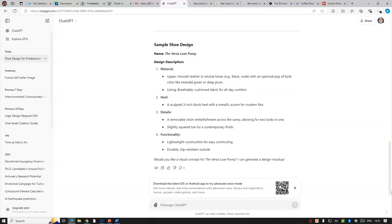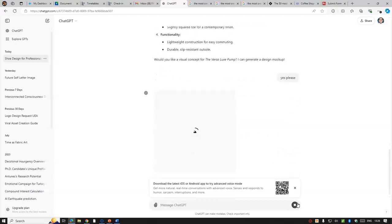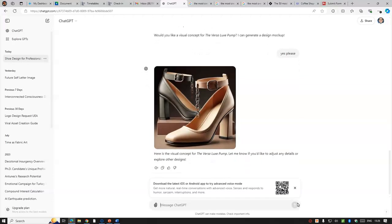Versaluxe pump, design description. I can generate the design mockup, visual concept. Yes, please. So ChatGPT suggested that it can create a design mockup. Yeah, so please create some visuals. It's now creating a visual. Let's see what it comes up with. And you can incorporate this into your design. Okay, so this is the design that it came up with. Quite luxurious, as you can see. If you want to adjust it, you can give it feedback.